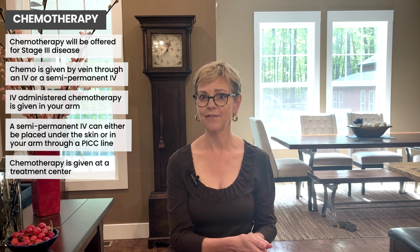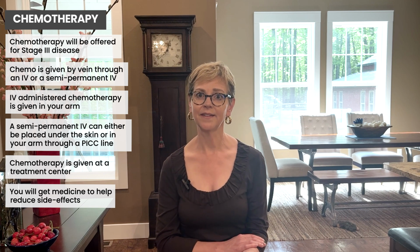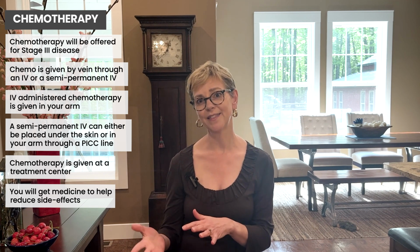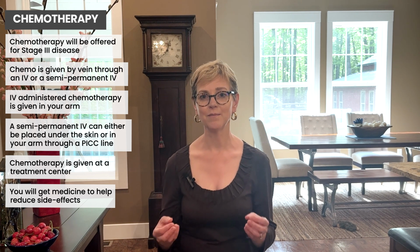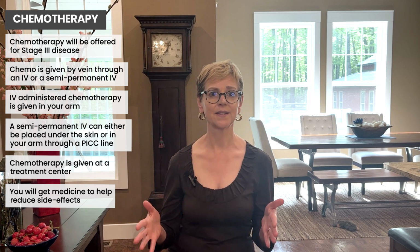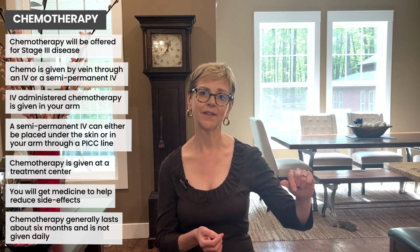So we give the chemotherapy through an IV. You'll get that in the treatment center. Your nurse or pharmacist will give you, in some places the doctor gives chemotherapy, and you will get medicine by mouth or IV to help decrease any side effects that you might get. Then we give you the chemotherapy, and that's given over a couple hours. If you're getting targeted therapy, it's a little longer. And then the IV comes out and you go home with medication in the event you get any side effects. The type of chemotherapy you get will depend on a few things, but it generally will last about 6 months. Chemo is not given daily. It's given as often as weekly or as infrequently as every 4 weeks for, again, 6 months.